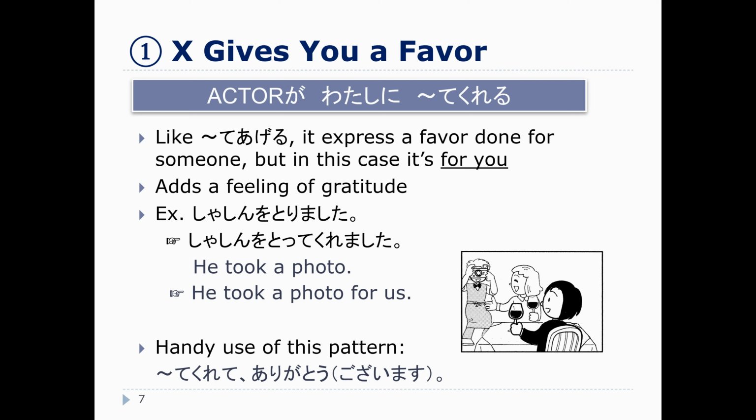I don't know. Why did he take it? I don't know. It's just a statement. He took a picture. 写真を撮ってくれました. Adds the implication that he took the picture for us. He did it as a favor to help us out.